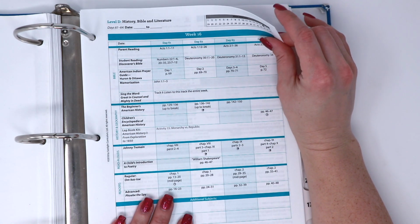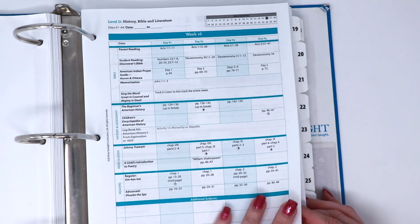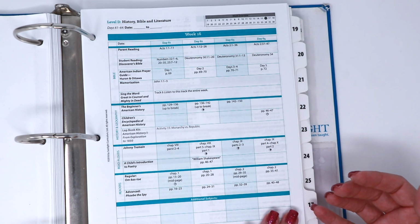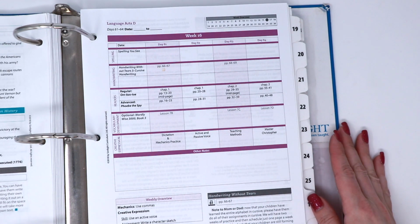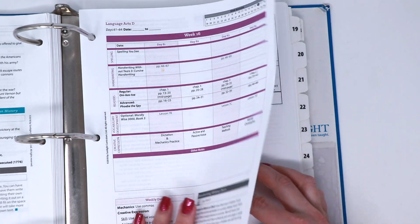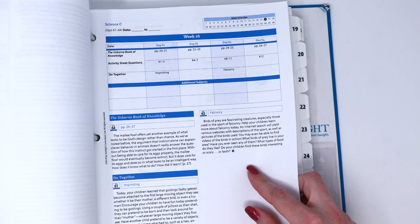So now we have finished the core for this day. We have finished our Bible, history, read alouds, and readers. If you choose to do so, I'm just going to show you what Sunlight would suggest you do for the day. But obviously, if you choose to go with a different language arts program, you'd have a different situation, and a different science program, you'd have a different situation. But if you were going to go with Sunlight through all three different sections, then I will show you what that would look like. So I'll show you Sunlight Language Arts, and also Sunlight Science if you choose to do that.